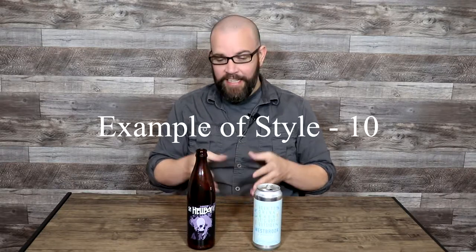And speaking of examples of this style, again, it's a home run. It gets a 10 out of 10. This is just excellent, excellent, well-crafted beer. That brings the total score on Gigantic Brewing's Hellboy Johann Kraus Citrus Wheat. It's a mouthful, I know. To a 95 out of 100.